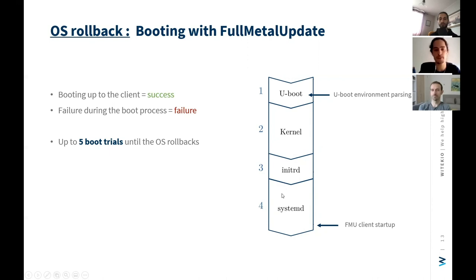So we have to make two hypotheses on this boot sequence. And we need to determine what is a success and what is a failure. So if the system boots from U-Boot up to the FullMetalUpdate client startup, we will consider that the boot is a success. Otherwise, if the boot process fails at any stage in the boot sequence, maybe the kernel, the script or systemd, we will consider the boot process as failed. And one more hypothesis is that we want to trigger the rollback when we have failed five times, because sometimes the boot process will fail at some point, but the next boot will run fine actually.